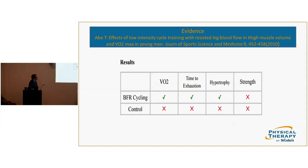More hypertrophy. There were strength gains, but they were not considered significant in either group. So you can work smarter, not harder, with the blood flow restriction. It's tough. 15 minutes on a bike would be tough. I'll tell you, I can do 10, and I'm not a cyclist per se, but 10's really hard, so you have to work your way up to 15. It's not just something you can go right out the gates with.